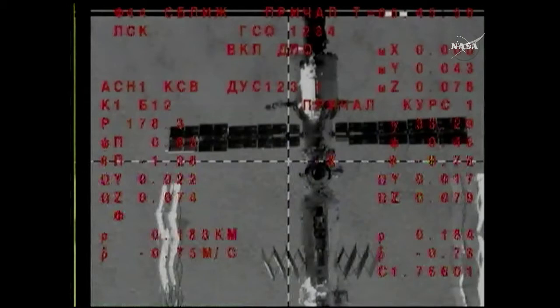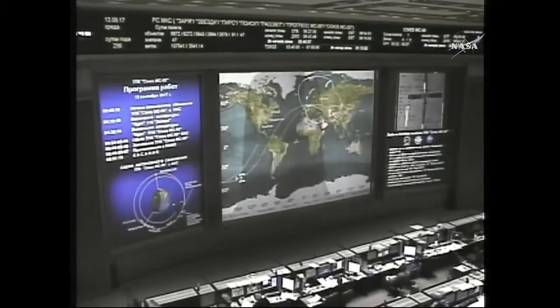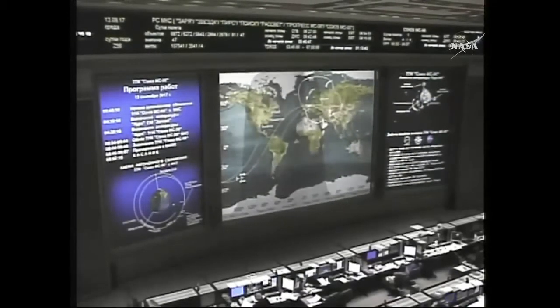Our video is going to go in and out a little bit here. It should lock up hopefully in the next couple of minutes. But the Soyuz now driving towards its docking port, just a couple of minutes away from delivering three new crew members to Expedition 53. You can see the docking port at the center of the periscope. Copy.